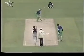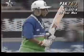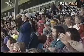Here's one. He's batting out of it. Mustafa. And he's driving in the air. He's going to be caught too. Cairns has it. And so a wicket for Morrison. And just what Pakistan didn't need as they were getting underway. Mustafa's out. It's 74 for 5.